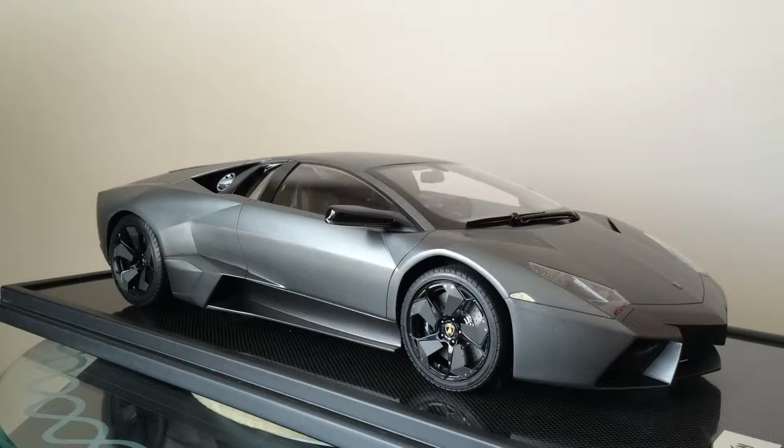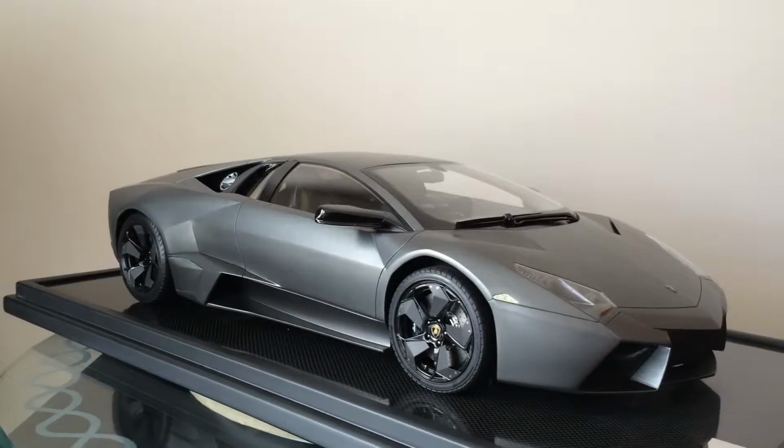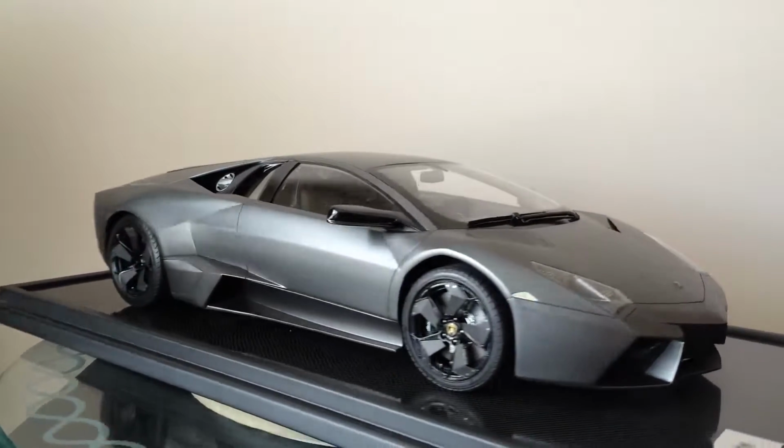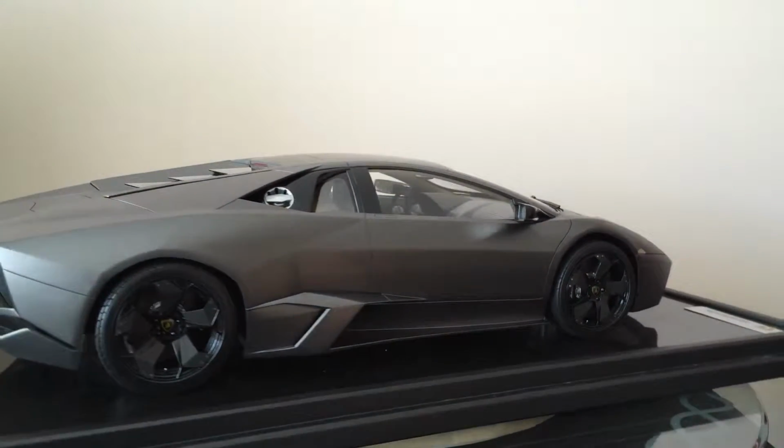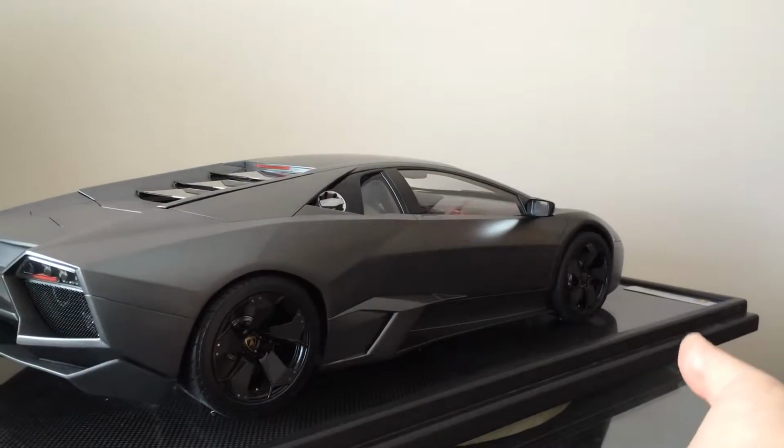And in front of us today we have the Reventon, which was released by Lamborghini in 2008, basically as their first super exclusive $1 million supercar. There were only 20 units of this car made worldwide when it was released, and I think they sold out in like a day or two or something like that. It was crazy.